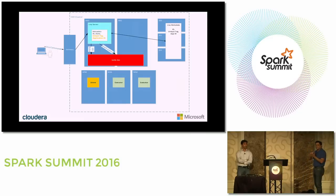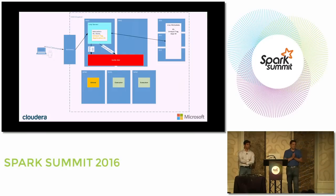Now, in case there is a failure in Livy between the time the job was created and the time Livy queried the job to get the status, we should be able to use the application tag to get the app ID and persist it in Zookeeper. So this is how Livy fault tolerance was done.